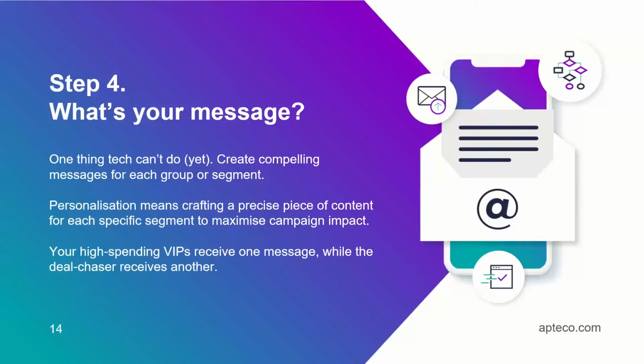Once you've determined your target audience, the next step in the process is to determine your message. And of course, personalization plays a key role here. So you're going to want to take into consideration things like your business rules. Do you want to introduce an A/B test? Do you want a content split? Is it the red, the blue, or the green sweater that is relevant for your target group?